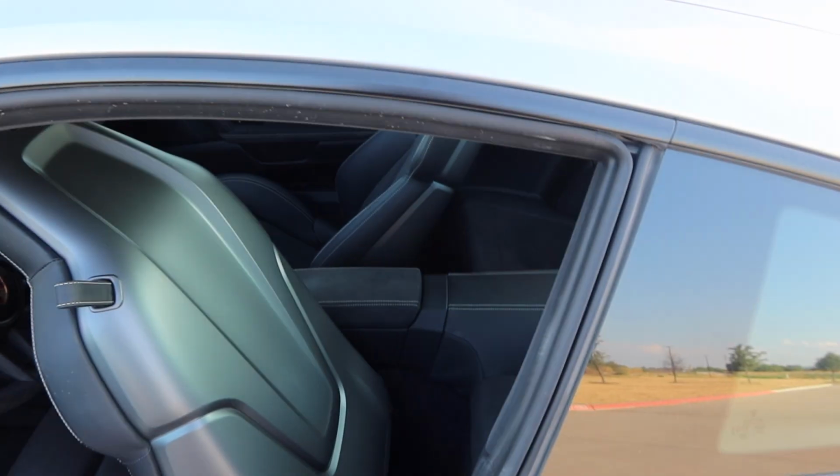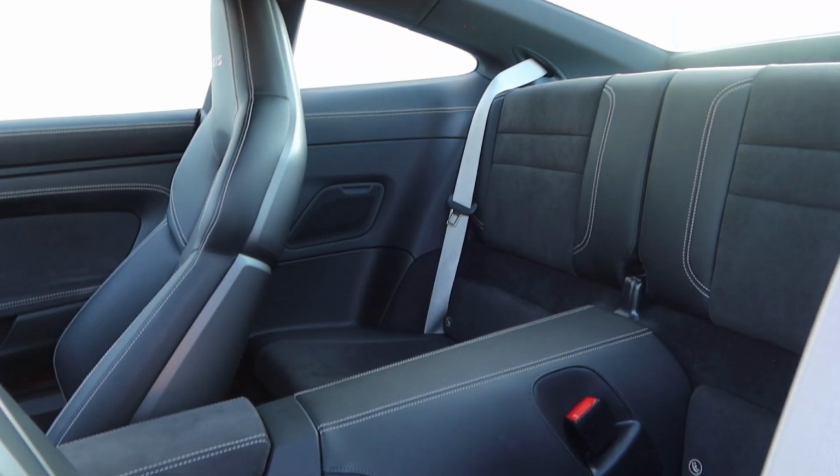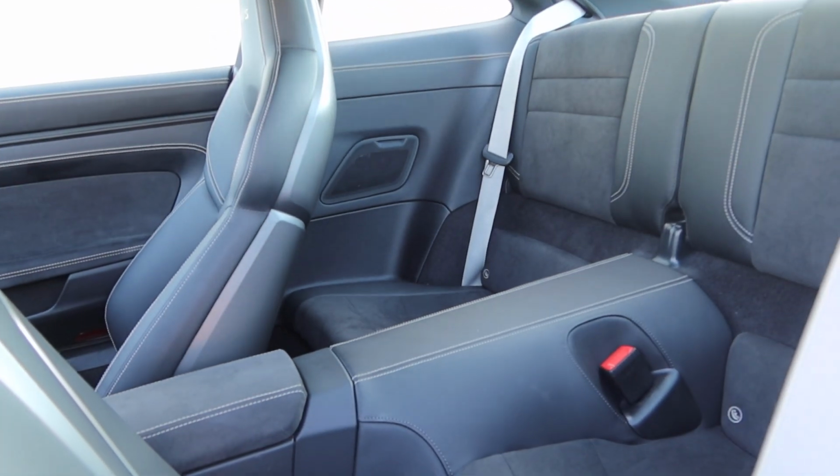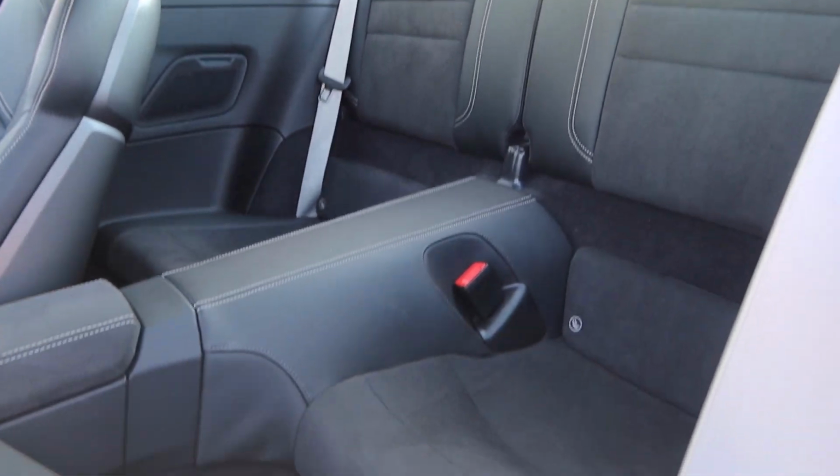You don't have to complain anymore. Now, because this is the 911, I think it is necessary to show the rear seats at least. This is one of the reasons why a 911 is so good and why it's so practical, is because you have all of this space back here in the rear seats.